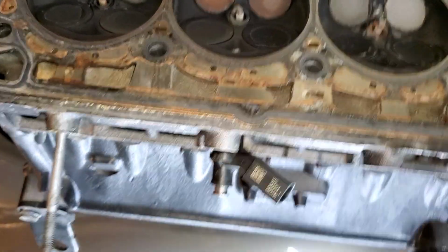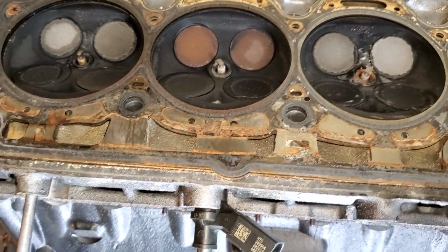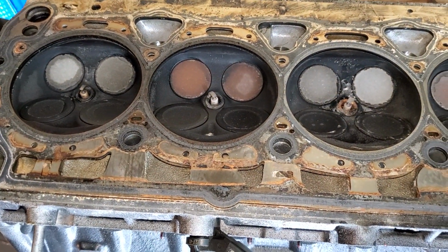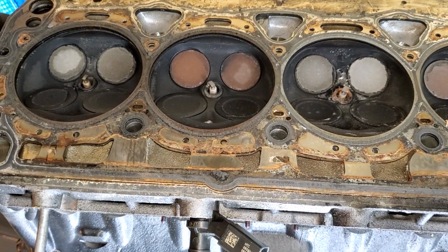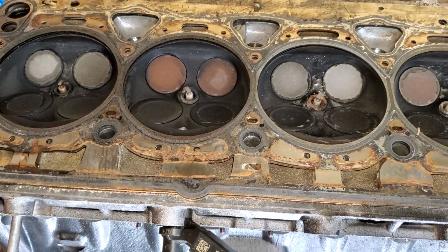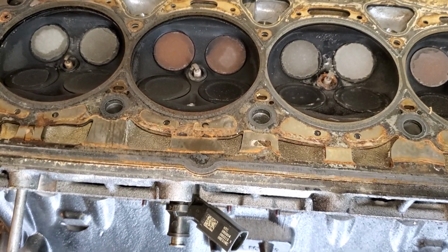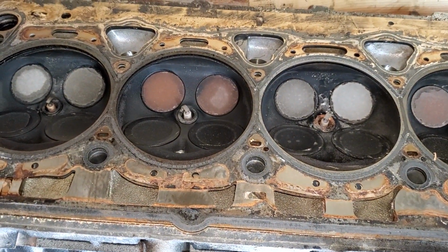People say that high octane gasoline or higher grade gasoline has enough detergent. Well, there is no proof. There is absolutely no proof. Yes, they have higher content, but is it better than running an additive? There is absolutely no proof.